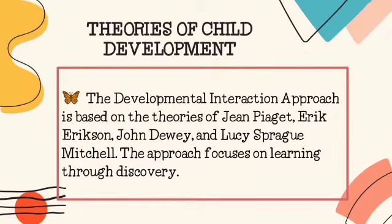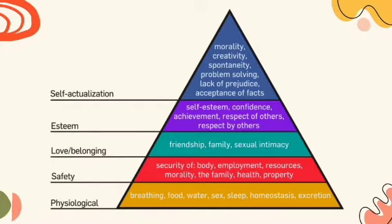So, we have here a theory of child development. The developmental interaction approach is based on the theories of Jean Piaget, Erikson, John Dewey, and Lucy Sprague Mitchell. I don't know if my pronunciation of their names is correct, but correct me if I'm wrong. The approach focuses on learning through discovery. So, here's the photo.